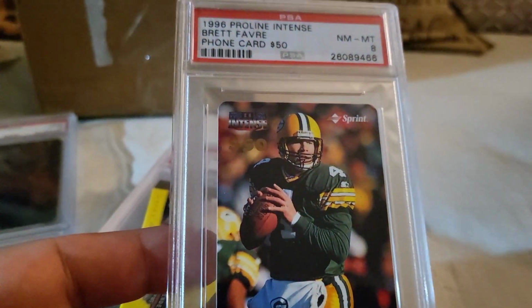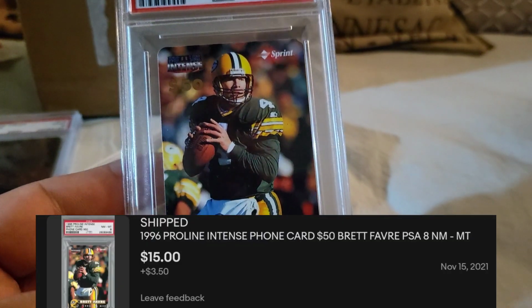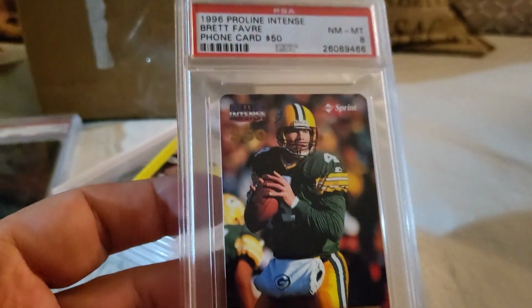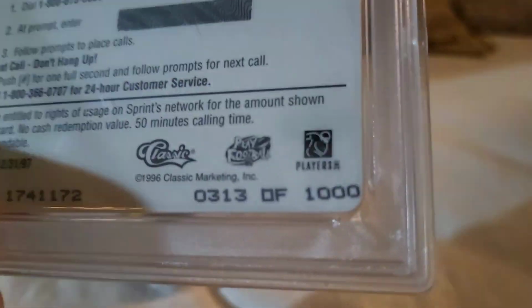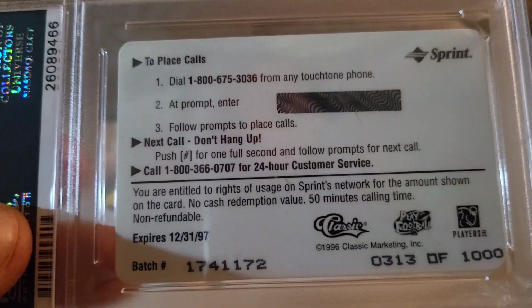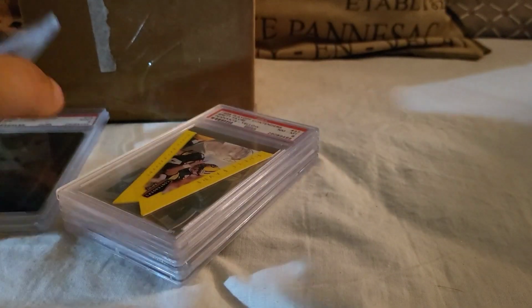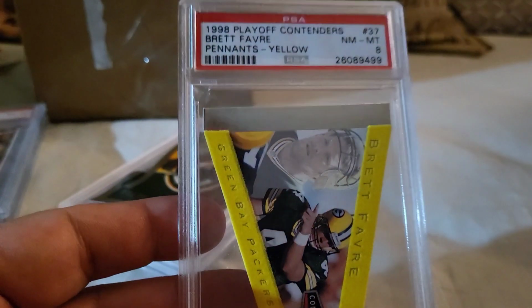Okay. And this one I thought was a really good deal. I can't even buy these raw, what I bought this for graded. Now, it is only graded an 8. That is true. I think it's a tad off-centered left to right. But this is the $50 calling card. And these were impossible to get back in the day. $50 of phone time was quite valuable back at this time. So these were numbered to 1,000. Which again was really low numbering for a card from 1997, 96 Pro Line. So I was really happy to find that already graded. I don't really care to do the grading myself. If I can get the card graded for the right price, I'd rather just do that.